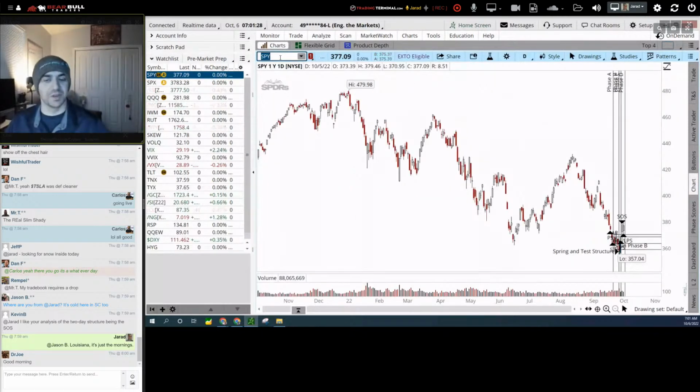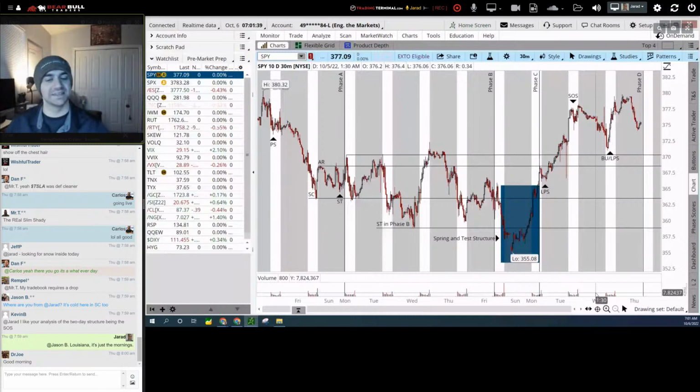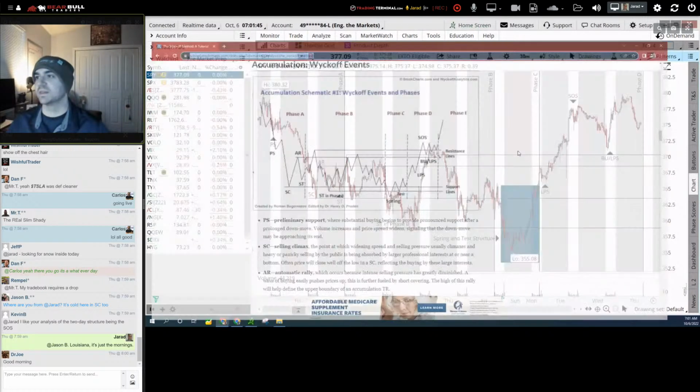And as I shift to the SPY, you'll notice there's a lot of stuff on my chart. So it's going to kind of cloud out the daily perspective here. For that, I'm going to go ahead and shift down to a 10-day, 30-minute chart. And I want to talk through what we've been looking at through things like the Wyckoff method.